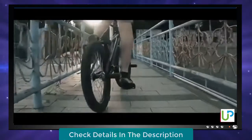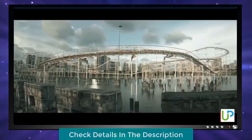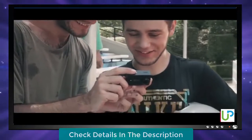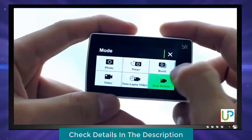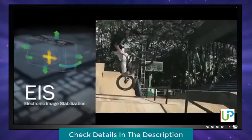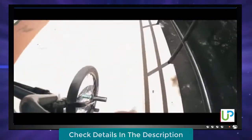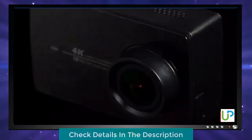The 155-degree wide-angle lens lets you get panoramic views of the world, and the 2.2-inch Gorilla Glass LCD touchscreen is ultra-responsive with a highly intuitive user interface. So previewing your shots, changing modes and settings is smooth and effortless. Electronic image stabilization steadies the action, and live streaming lets you share your world. You can even capture 12-megapixel still images and so much more. The E4K action camera from the new leader in action cameras.